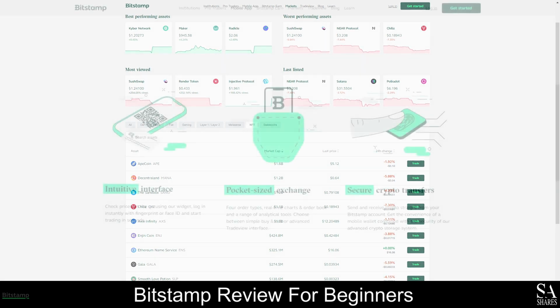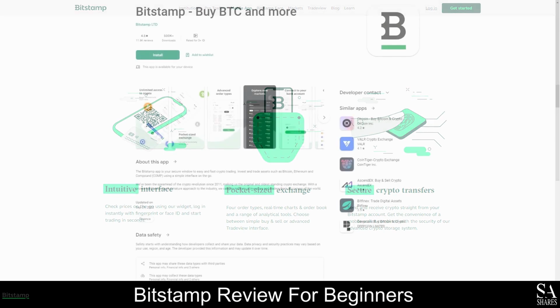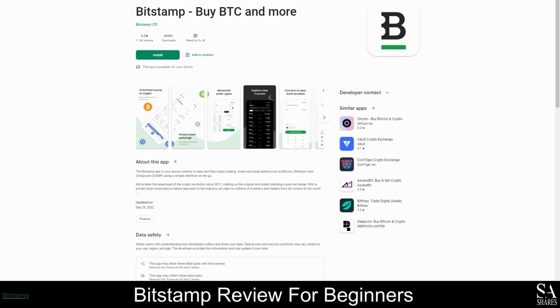The Bitstamp Mobile application is beginner-friendly and offers a wide range of analytical tools, order books, and real-time charts. There are 4 order types that you can use to manage your risks, and you can choose between simple and advanced interfaces. You can easily send and receive crypto from your Bitstamp account using the mobile application, and the live price widget can be used to monitor prices at any time, anywhere.